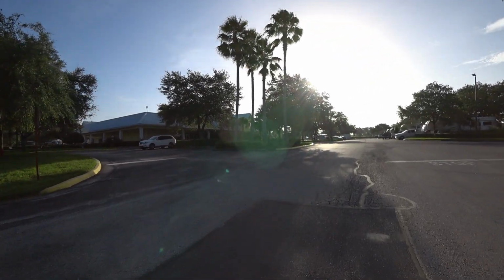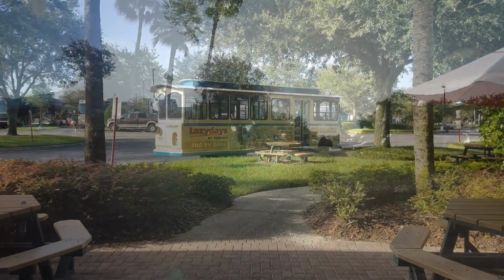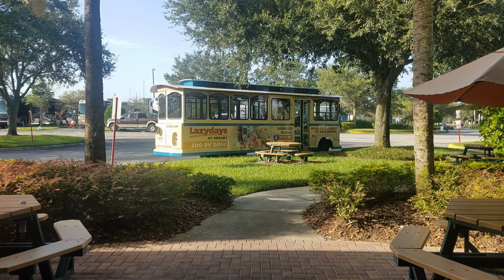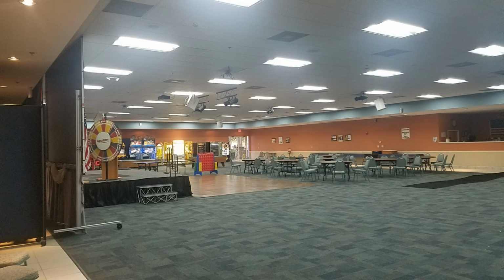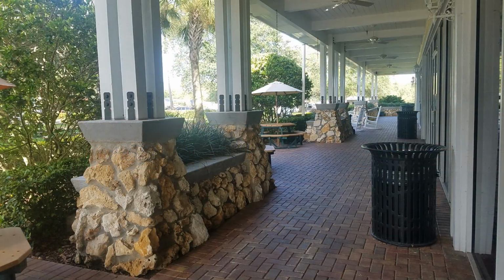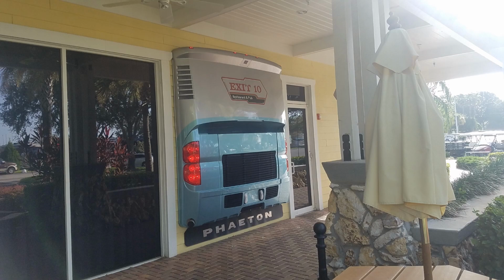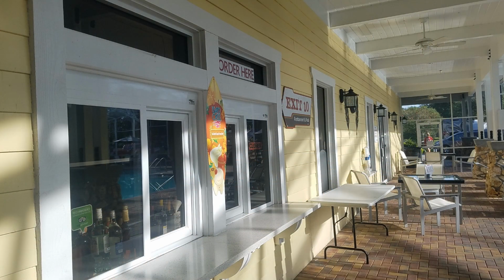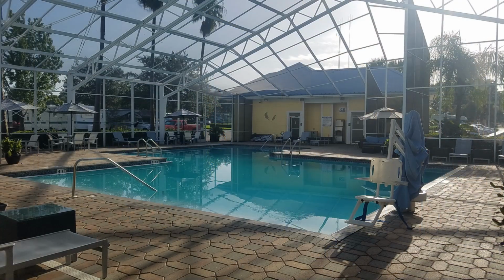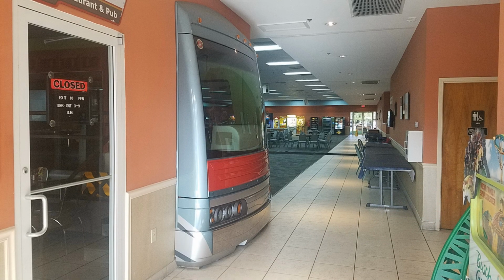This is the center when you first come in. Of course, swimming pools and activities galore. We got a little bus trolley over there. Walking through here. I'm sure a lot of these are in here for service.